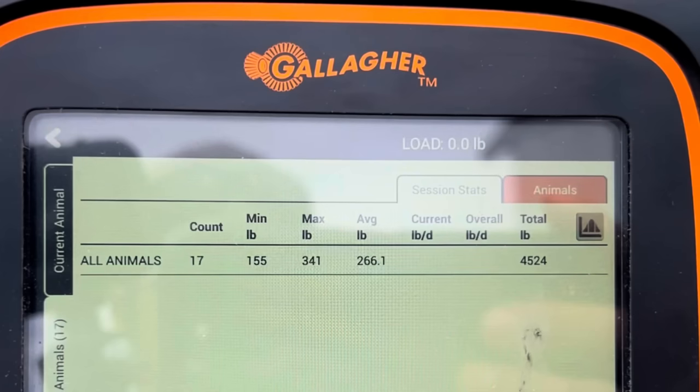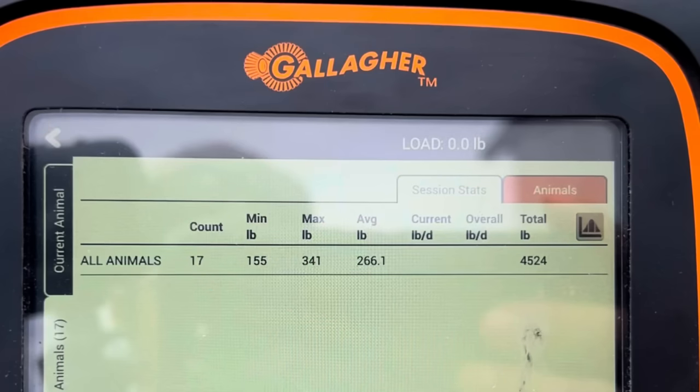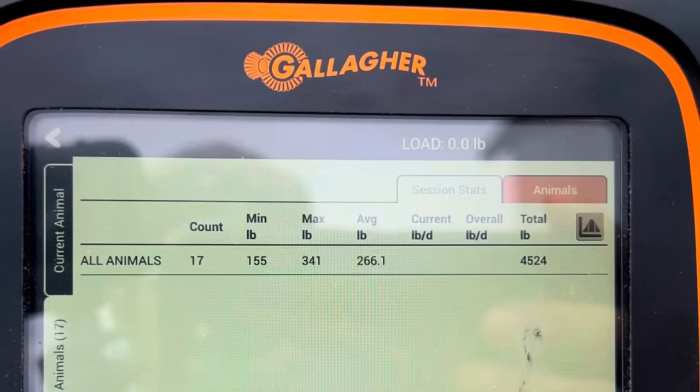This screen shows the group that I did day before yesterday. We had 17 animals. I think that's right. I'm not actually sure. The lightest one was 155, the heaviest was 341, so pretty close to the numbers in today's group. The average was 266.1, so pretty close, but the winter pasture calves definitely have the advantage. It'll be interesting to see if that trend is true next year and the year after that. I mean, I'm wondering if there's some sort of a connection here, but that'll be the kind of thing that we will learn in time.